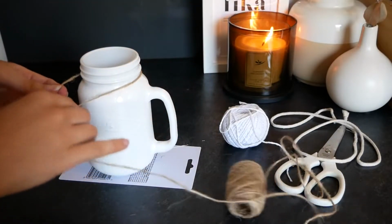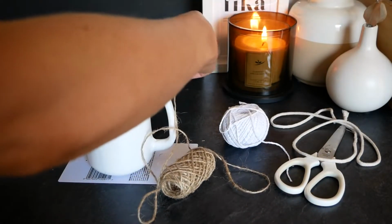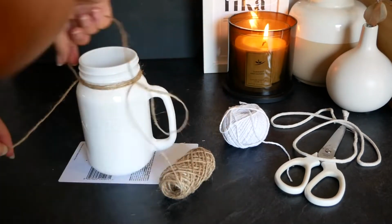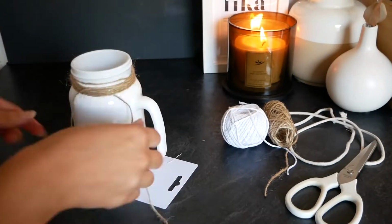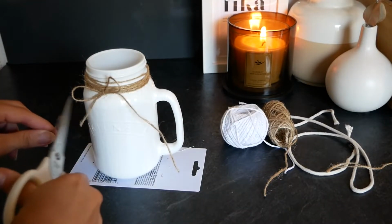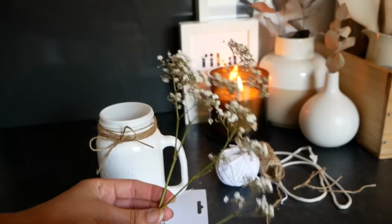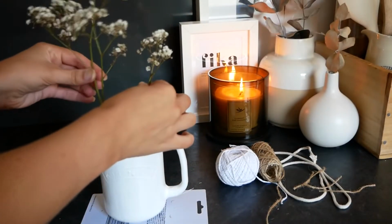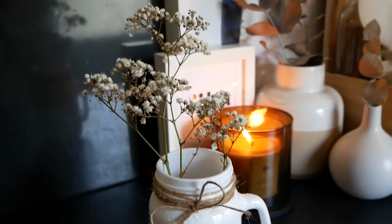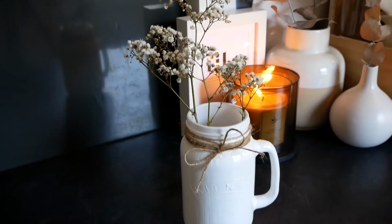Now back to the Kilner jar, now that it is fully spray painted white. I took this twine string and wrapped it around and around and tied it in a little bow and just positioned it so that the bow was at the front, and again added some gypsophila to create a nice little floral arrangement suitable for this time of the year, but obviously this can be all year round as well.